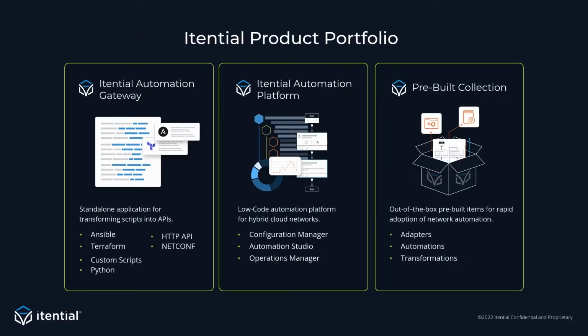And so there's quite a few parts to our portfolio. We are going to spend most of our time inside the automation platform, which is that middle box there, where we're going to look at Configuration Manager, which allows us to build golden configuration templates. Automation Studio, where you can build automations in a drag and drop way, and I'll talk a little bit about Operations Manager, where we can look at how automations run and then publish them externally.